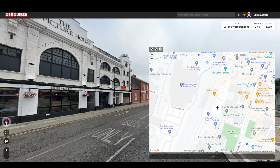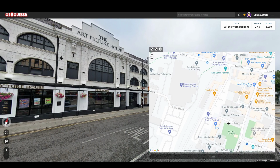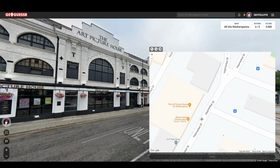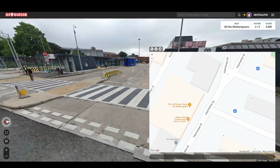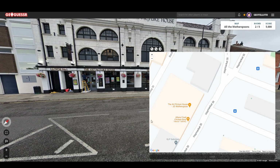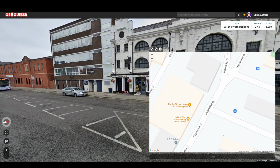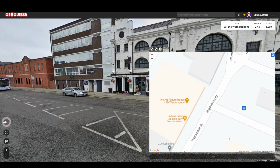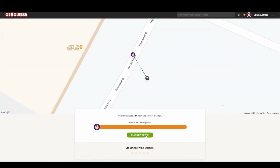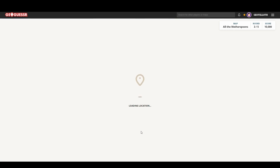Okay. The Art Picture House. Oh, there it is. Oh, yeah, okay. Right, so we're kind of across the road, kind of to the left, so we're probably about... kind of tricky to say, isn't it? Probably about there. Yeah. Okay, next round.